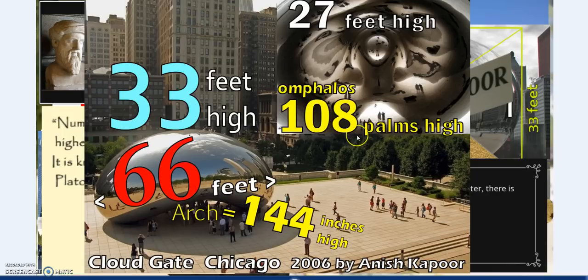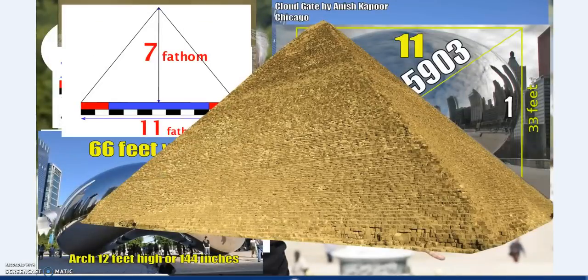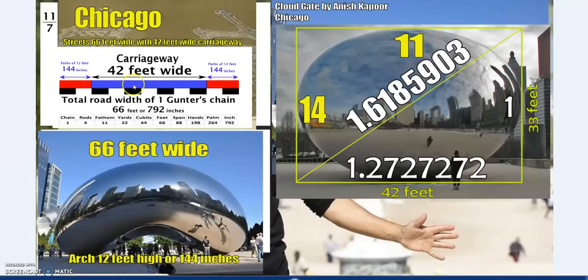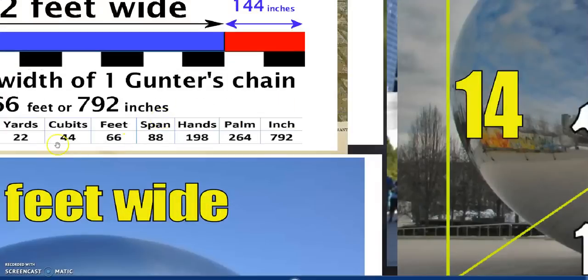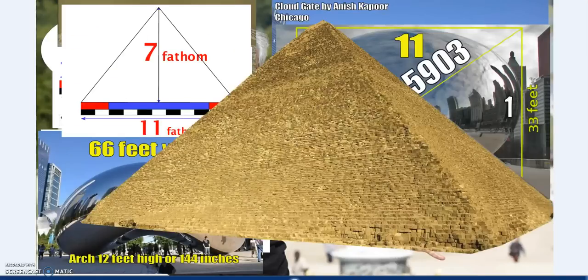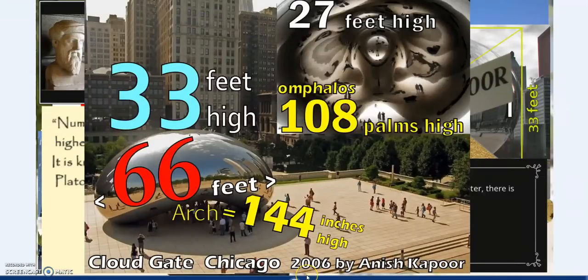27 feet or 108 palms, which again will link to all the other lovely Pythagorean numbers, as well as including this important 33, 66 scale, which leads to 792, for instance, and again 44, 66, 88. It's all very musical, whether it's Pythagorean 432 or equal temperament 440. It's all there, all is number. What was old has never gone away, it's still new.